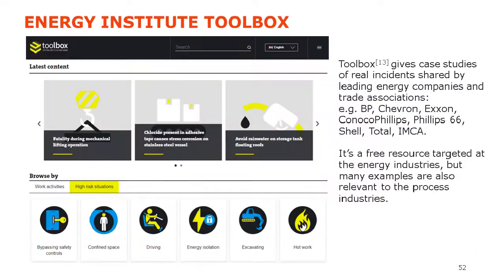So they're good. And then my final slide, a plug for the Energy Institute Toolbox. The Energy Institute, for much of its history, was mainly the Institute of Petroleum, so they've got a long background in process safety, particularly in the North Sea, offshore, but nowadays more and more the transition to renewables. It's a completely free resource on web page or on phone apps. Lots of good examples in there. It's growing every day, and again they're trying to add additional languages. So a bit of a plug for the Energy Institute.